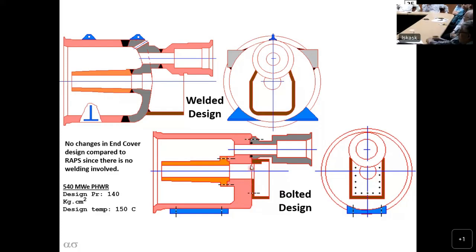Now the problem was this kind of forging, at the time of Narora, was not available in India. It requires a 6,000 ton press, which is now available for 700 megawatts, but was not available for us. So we got the forging. The point is that if you remove the welding, anybody with the equipment can do the forging. It is the welding and the machining that are the problem. So we were able to get the forging, and this is what we ultimately designed with.